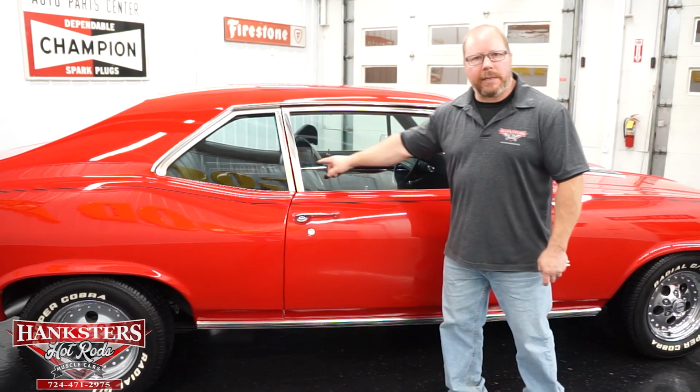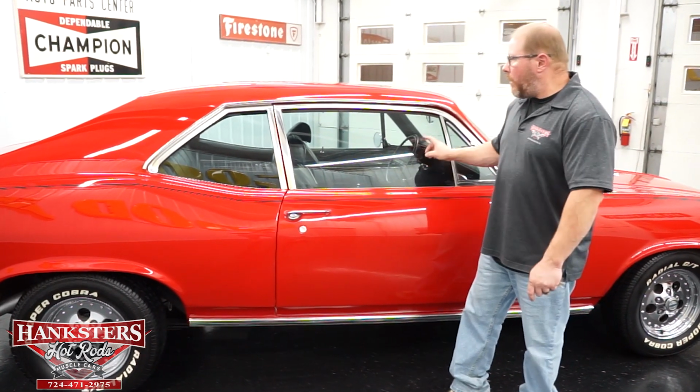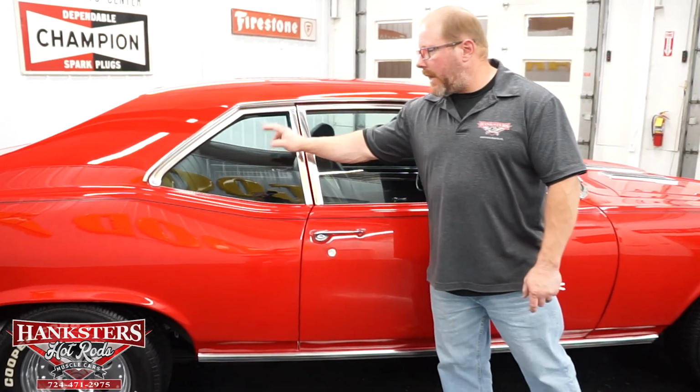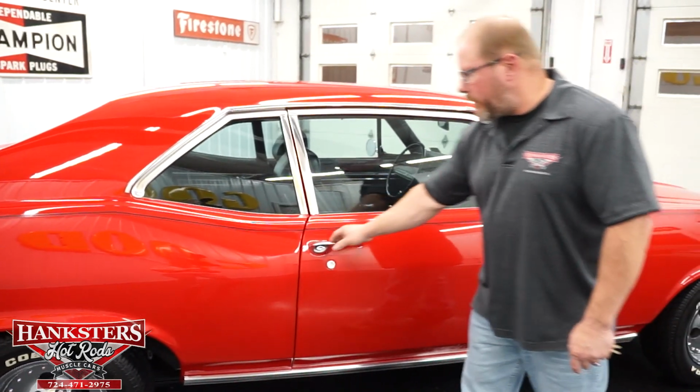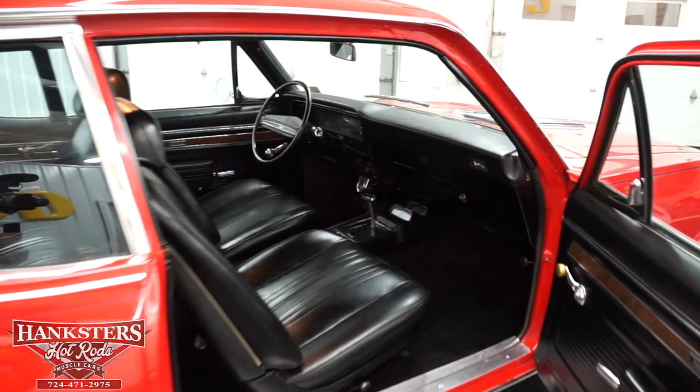And the glass on this side. Glass is in great shape here. Again, slightly tinted side glass. Windows, as far as the side glass, quarter windows, and vent windows. Now let's open it up from this side. That way we get to see the interior from both sides.